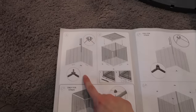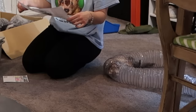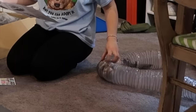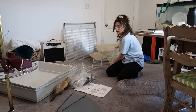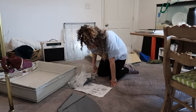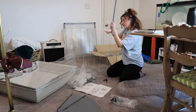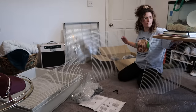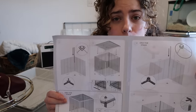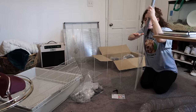So basically, I'm gonna put the thingy on the click. Got it. You're really helpful. Yeah, I'm gonna put you in the cage. Come here. Okay, so where's the screws? There's literally no words. How do I know which one fits on what? That's the outside, so it goes like this. How am I supposed to know which one is that? There's like five.